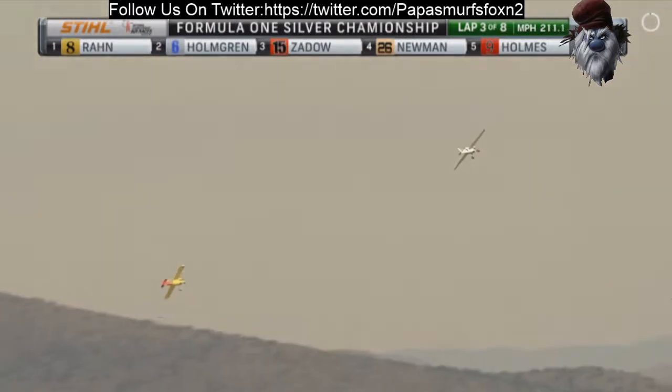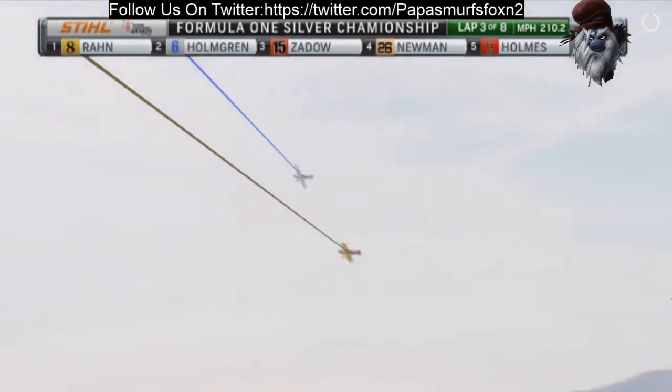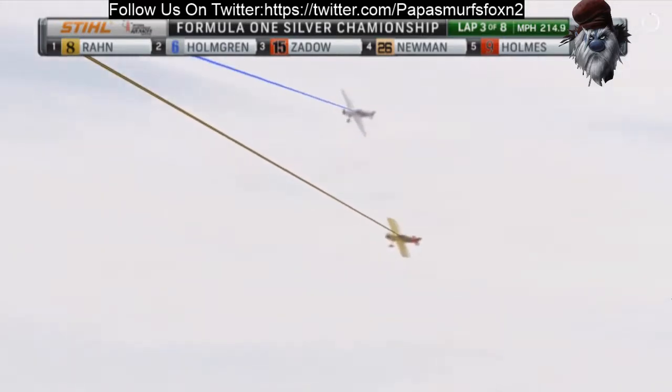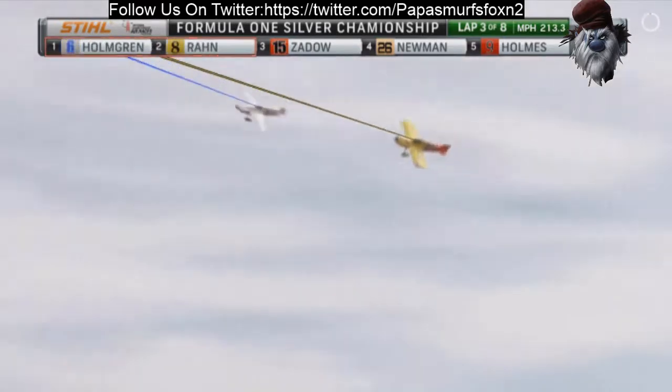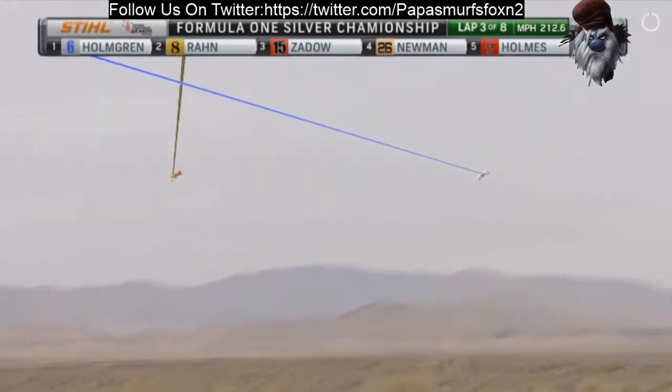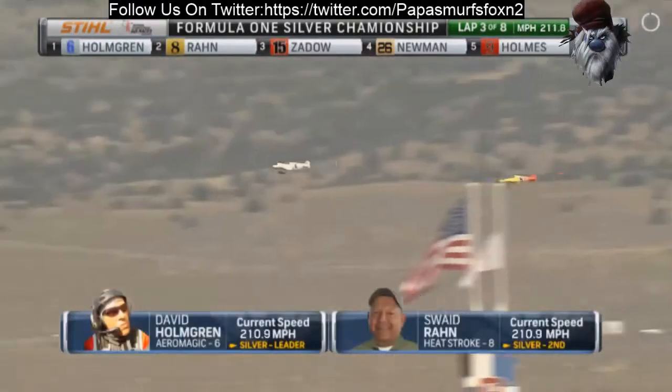Well, meanwhile, on the course right now, that lead for Suede Ron looked pretty good just moments ago, but now David Holmgren is making a significant charge from third place. He's passed second place. Now he's challenging, and now he has passed Ron. It's Holmgren, race number 6, in the lead right now. Some good tight racing at the front of this field.